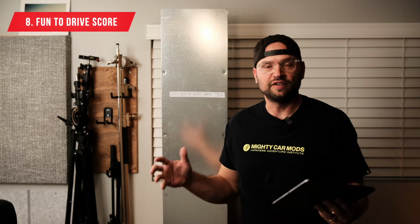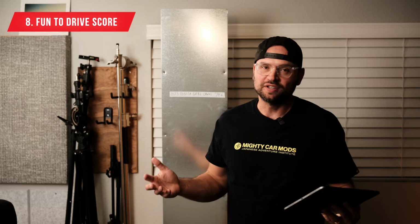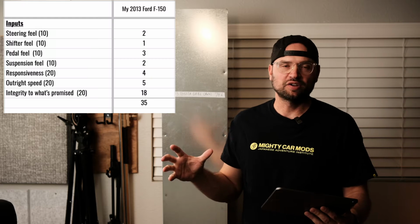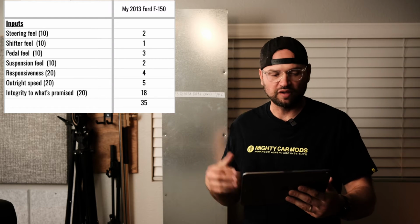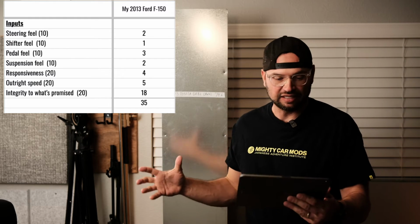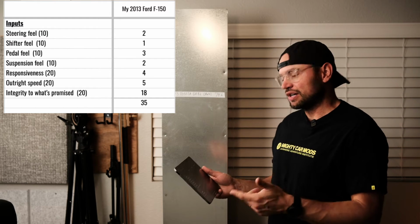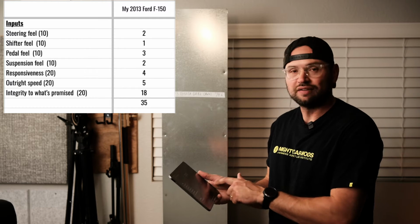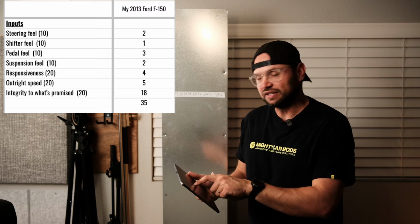Let's give my truck a fun to drive score. Now obviously you know that this is not the best driver's vehicle, so it's not going to do super well in the score, but let's see just how bad it gets. In the first category, it's all about inputs. Shifter feel, steering feel, pedal feel, all that good stuff, and it does really badly. When we total everything up here, the truck only gets 35 points, and it has a total score that it could have gotten of 100. We're not doing really well so far, but that was predictable.